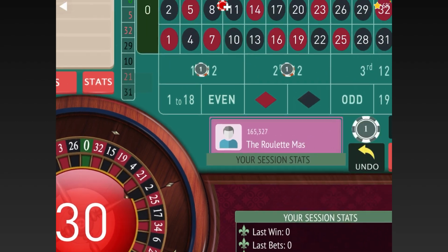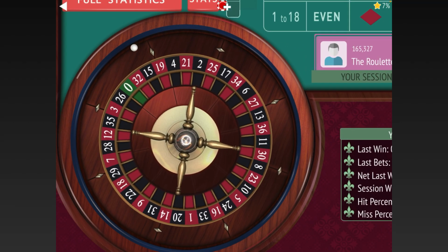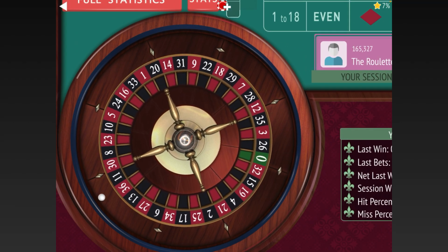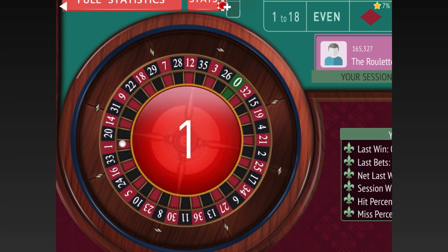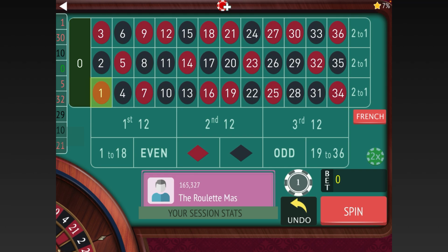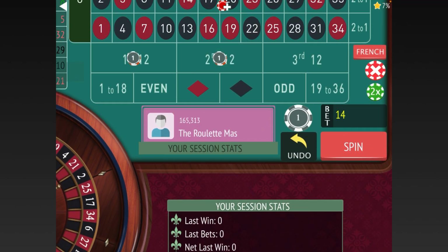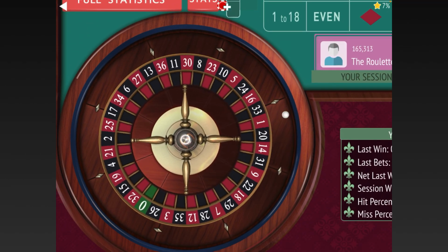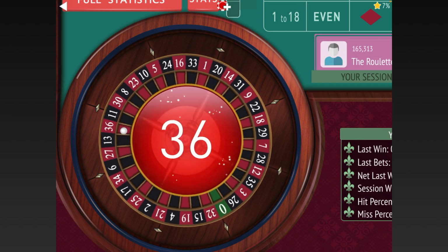Okay, we lost again. So they're testing us. That's okay. And let's see. So we're going to spin without betting until something hits that's not third 12. And then we're going to up it to $7 because, again, we're going up 2 units. Okay. And it's very important to remember that we were up $9 before this started.